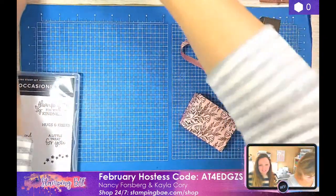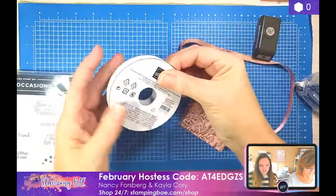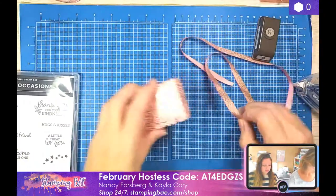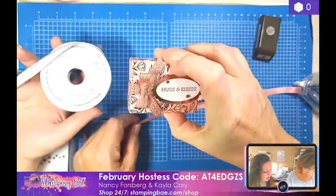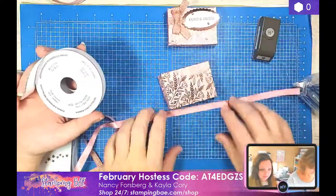Okay, so the ribbon that we're using here today, now I do know that this is on back order. This is the Blushing Bride Metallic Ribbon. Wonderful ribbon. I love this ribbon. Now, today I was getting a little aggressive with my package. This one right here. However, I did a faux bow on this. Faux bow. And it still comes off. So I'll show you how I did that.